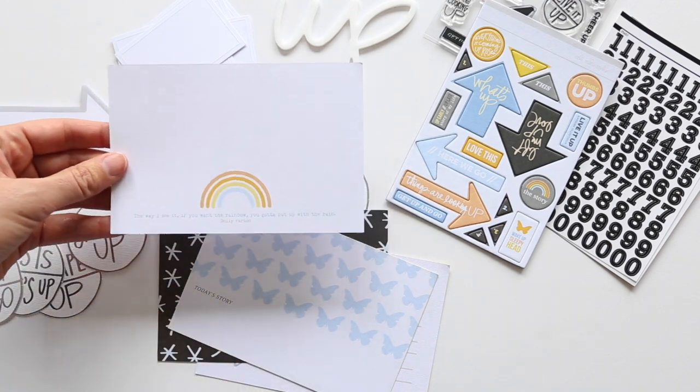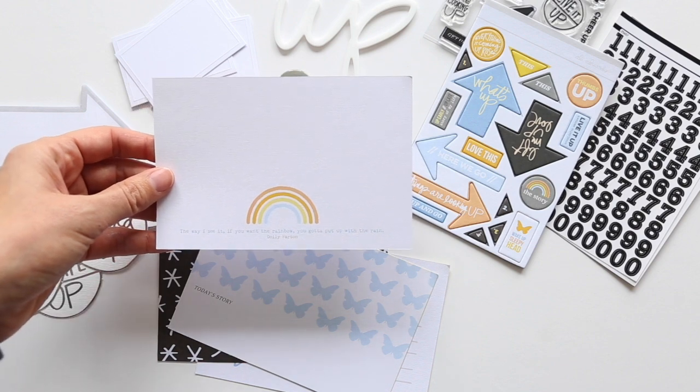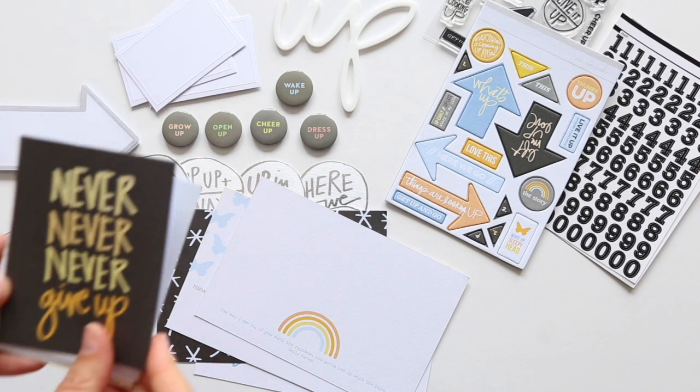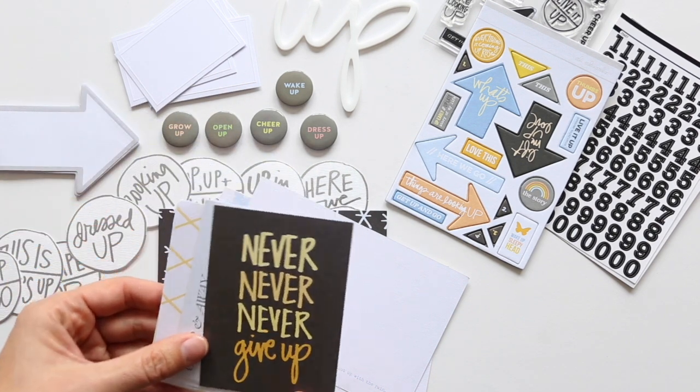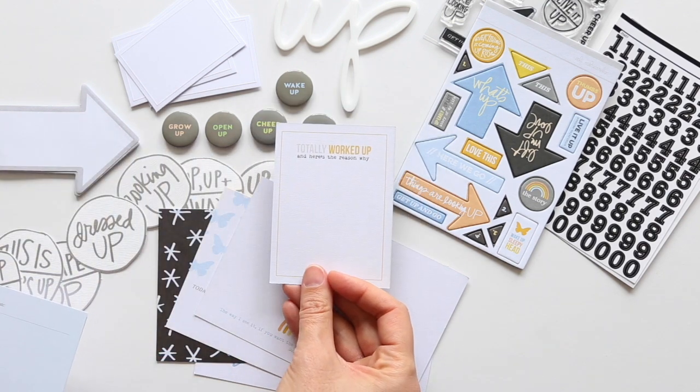And then a little one that has a rainbow, which is the way I see it. If you want the rainbow, you got to put up with the rain. That's a Dolly Parton quote there on the bottom. Then we've got the 3x4 cards. So never, never, never give up. I think lots of different stories can be told with that.